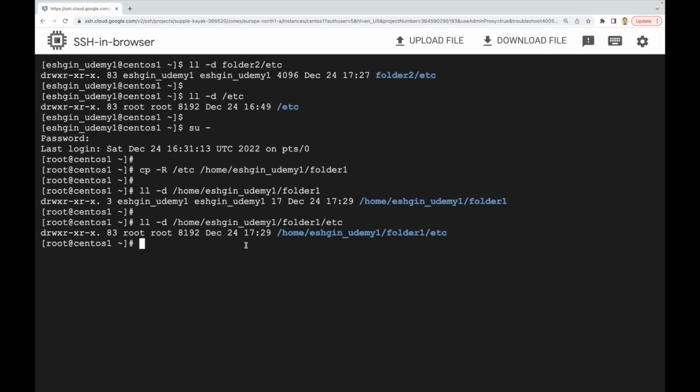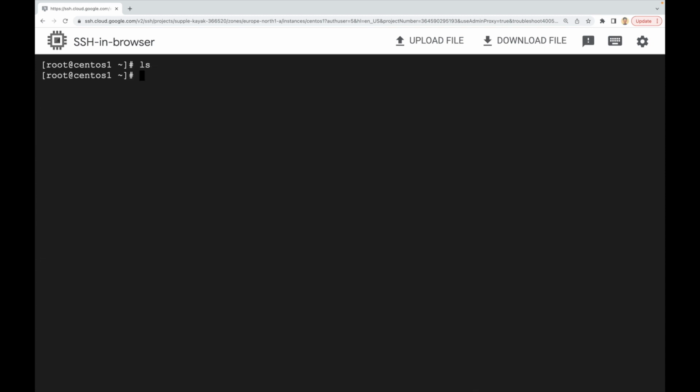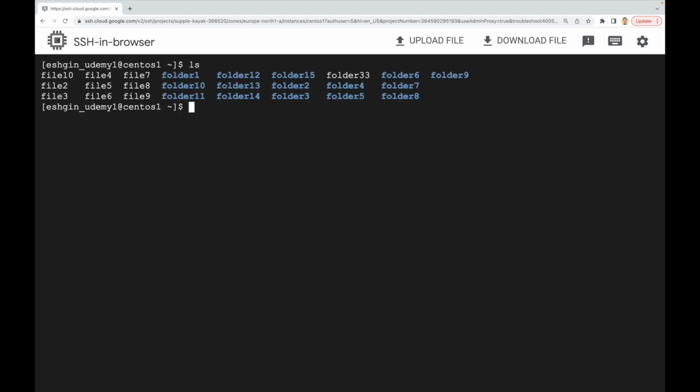But for now, let's talk about the move command. The second command is mv. It's called mv. It stands for move. So basically, to move files and directories, you use this command. It's very simple actually. I'm going to clear the screen. Let's do ls. Before that, let's switch to the HKNUDIM1 user actually.